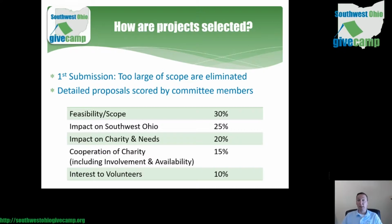Next one is impact and charity needs. So do they already have some kind of solution that works, or say they don't even have a website at all, they're a brand new nonprofit, they need a website to get going. That's the impact and charity need factor sort of thing. And cooperation of the charity.